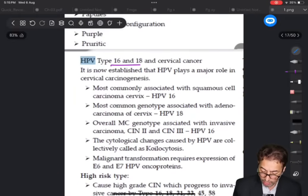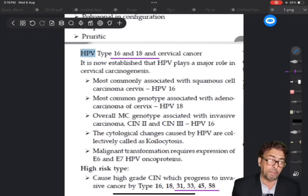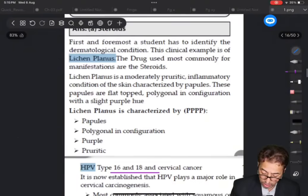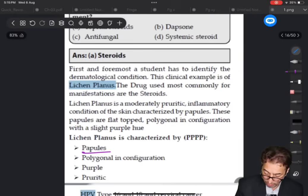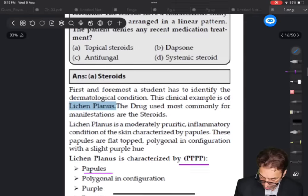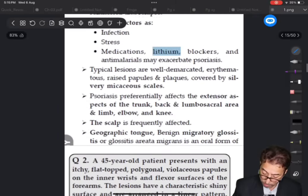Then carcinoma cervix, I have given a full type: 16, 18, and cervical cancer. But not only that, there are other types, 31, 33, 45, and 58, and many of them are associated with laryngeal and oral cancers. Lichen planus, I have given: papules, 4 P's, papules, polygonal, purple, pruritic. So that's important.